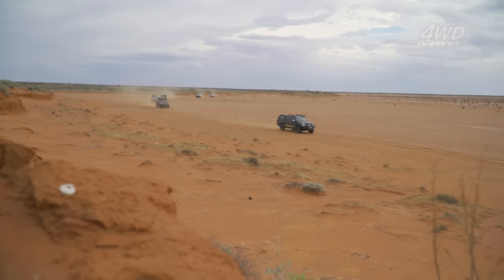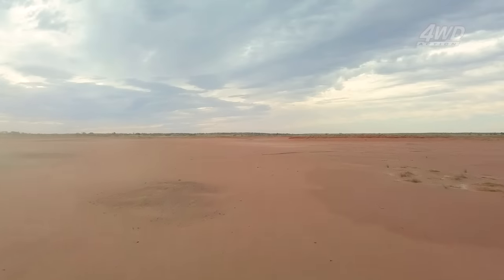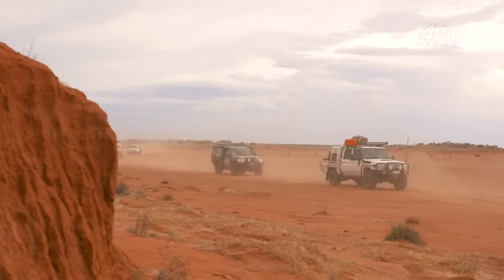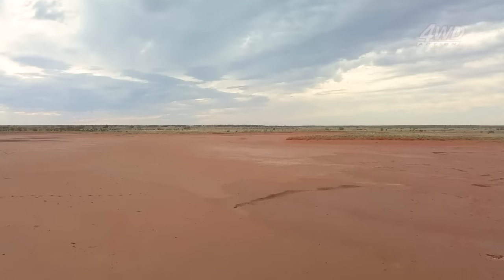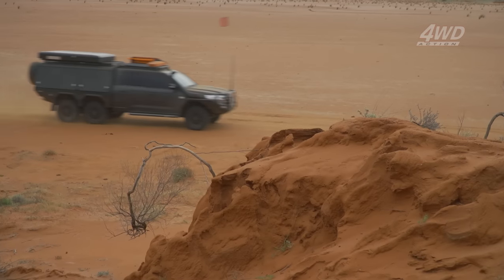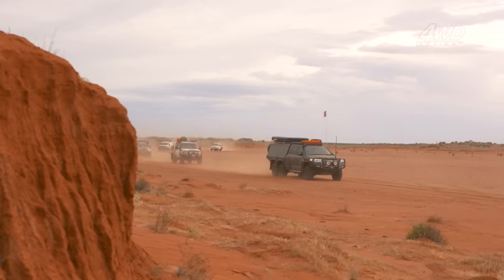We're still gonna hug the edge of the lake just in case it's still boggy in the middle. That's a great tip for anybody who comes out to the outback and sees a dry lake. Don't just drive out onto it. Take a walk and look at the middle, because usually you'll find a really thin layer of dry clay that's hiding a lot of boggy mud underneath. You drive into that and your vehicle will get so stuck, you might even lose it.